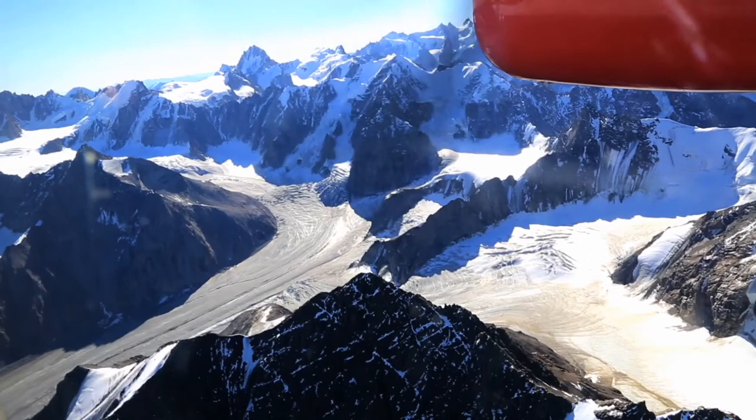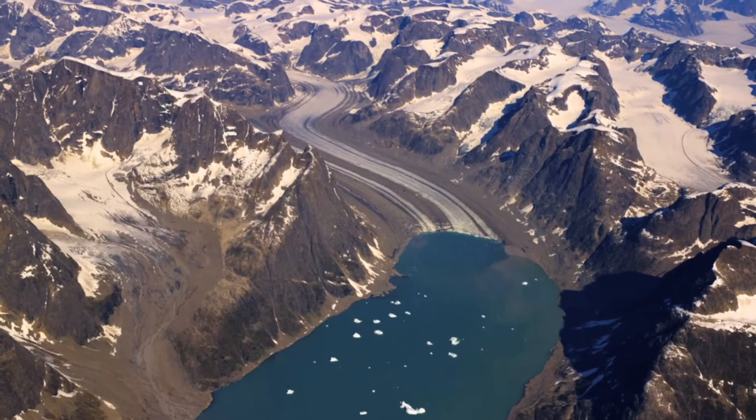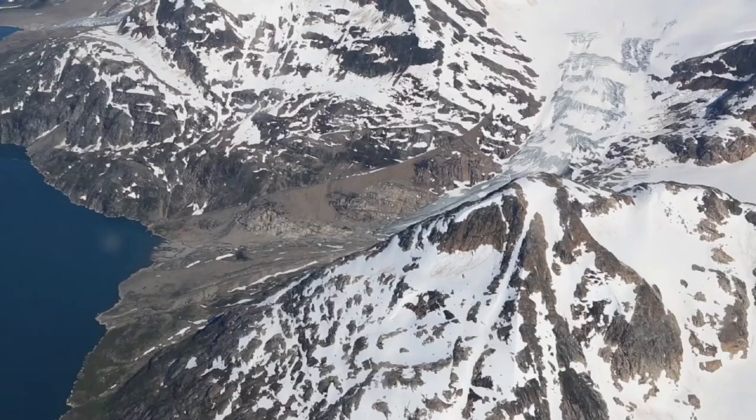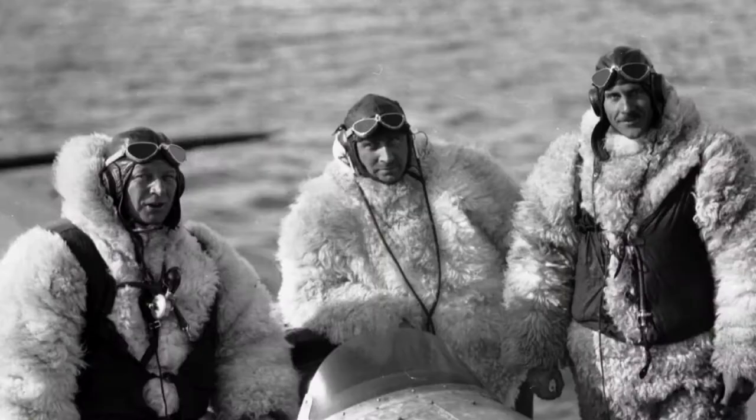In the summer of 2013, we were a group of scientists from the Natural History Museum of Denmark and also scientists from University of Aarhus. We went together to Greenland, and with us we had a bunch of very old photographs that were taken from airplanes. The photographs were recorded in 32 and 33, and they are really special because this was the first time that the photographs from the air had been recorded over Greenland.